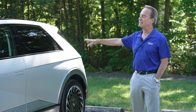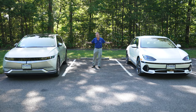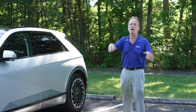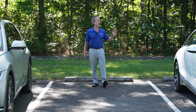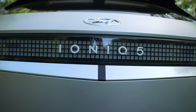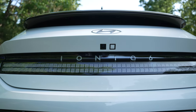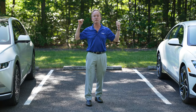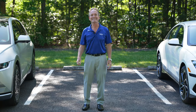Now you notice this is the top of the line limited edition and this is the SEL. So the trim levels are gonna be a little bit different, but we'll talk all about that as far as that's concerned. So the rear of the Ioniq 5 and Ioniq 6 are just as distinctive as the front areas are. So we're gonna take a look under the frunks, in the trunks, as well as inside and see what you think. Well, here we go.